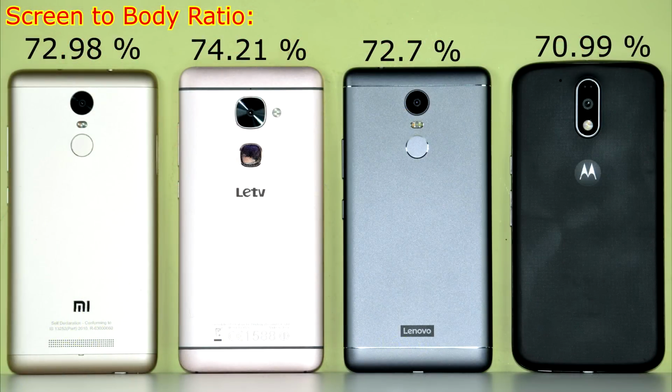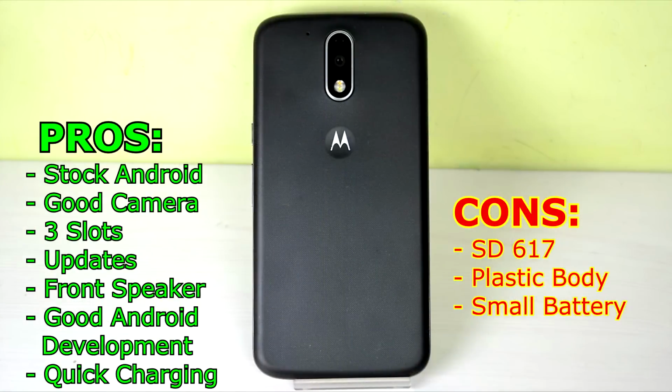So the screen-to-body ratio of the four phones in front of you: the Xiaomi Redmi Note 3 at about 73% and the LE2 at 74.21%, the highest in the lot. Lenovo K6 Note at 72.7%, okay enough, and Moto G4 Plus at about 71%. So that actually proves my point that the LE2 has the best screen-to-body ratio and best in-hand feel of the four of these. So to conclude this video, I will tell you the pros and cons of all four phones.